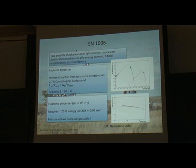and it's not clear for this object, as well as for the others. You can invoke leptonic processes, where basically the emission is produced by inverse Compton on the 2.7 K cosmological background, which is the dominant source of radiation energy density in the supernova remnants. And so you can easily constrain the synchrotron spectrum and deduce the magnetic field from the ratio of the energy density of the magnetic field to the cosmic background.